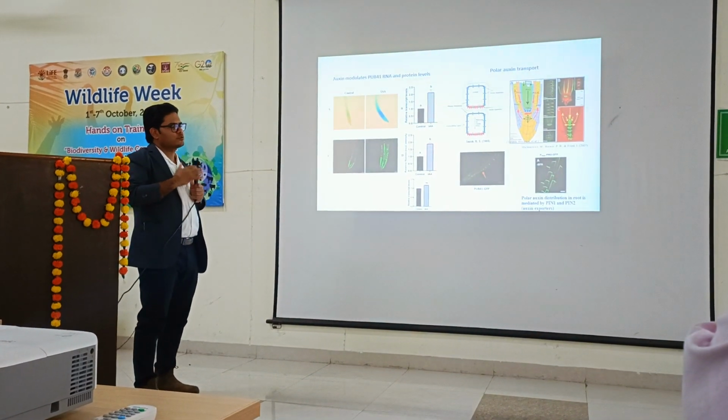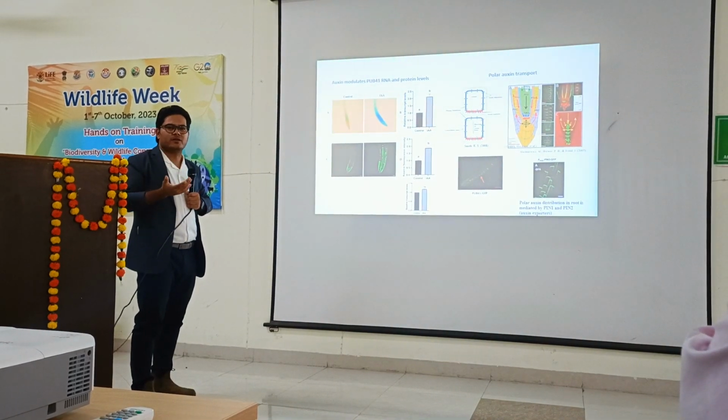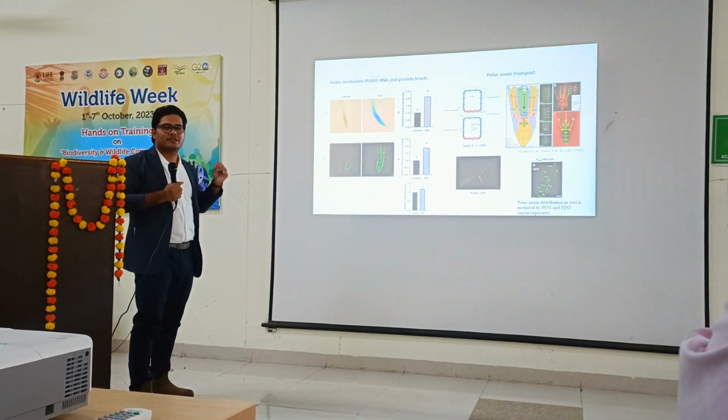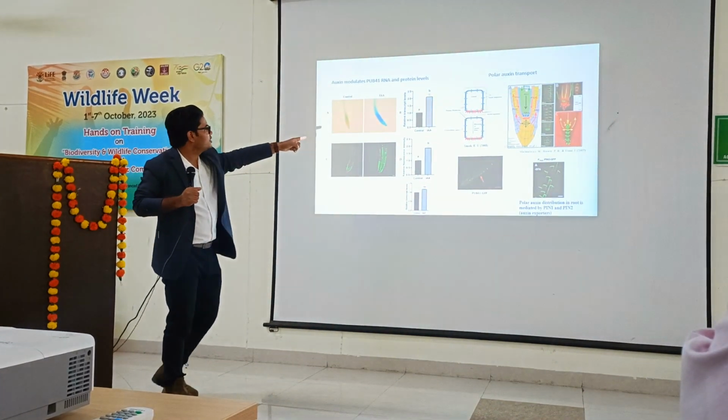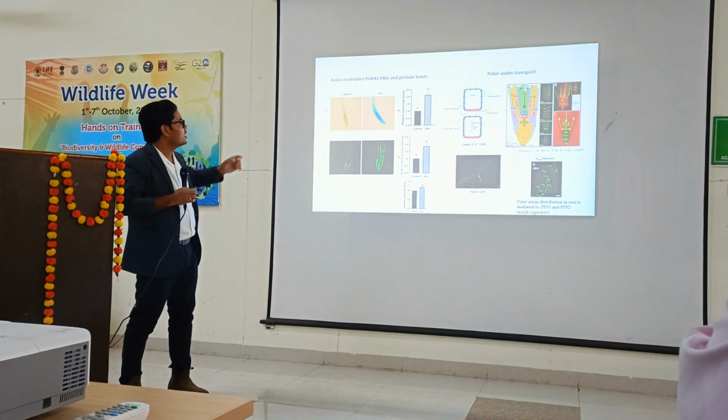Next, to check if the gene level, the mRNA levels, are triggered by auxin or not, I took the wild type plants and treated them with auxin. And as you can see, the B image shows the RT-PCR analysis using primers against POF41.